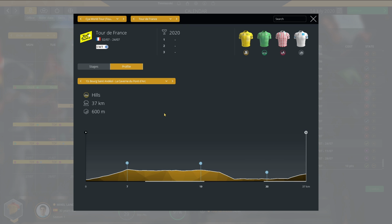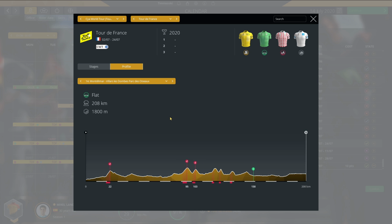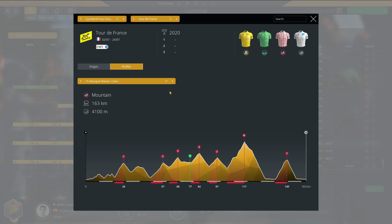And again, stage 13, an individual time trial, 37 kilometers long. This is going to be a tricky one. It's just about how much we can limit our damages on this stage. So by stage 14, I expect we'll have lost quite a bit of time in the GC. We do have a flat one where we can recuperate, one for the sprinters.